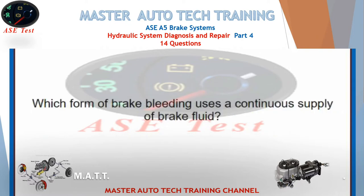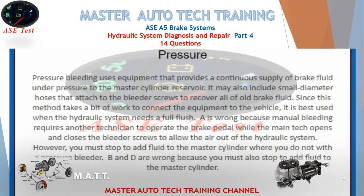Which form of brake bleeding uses a continuous supply of brake fluid? Pressure. Pressure bleeding uses equipment that provides a continuous supply of brake fluid under pressure to the master cylinder reservoir. It may also include small diameter hoses that attach to the bleeder screws to recover all of the old brake fluid. Since this method takes a bit of work to connect the equipment to the vehicle, it is best used when the hydraulic system needs a full flush.